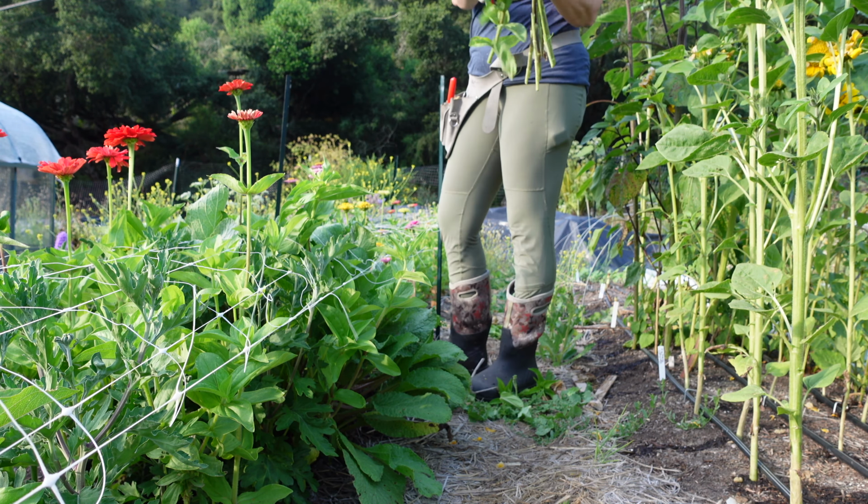And we are starting to get, I don't think I'm gonna have any peppers this year though. I don't think any of the peppers are gonna grow. It's just not hot enough for a long enough period of time. But before we go, let me show you how crazy these Sun Gold tomatoes have gone.